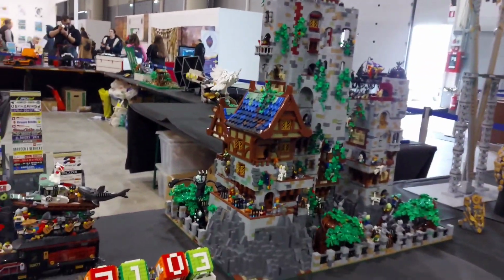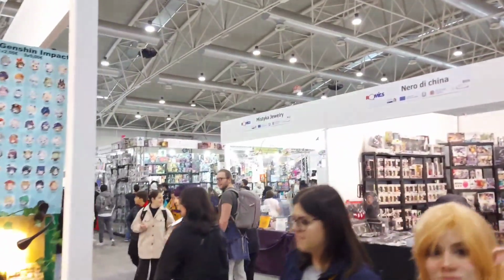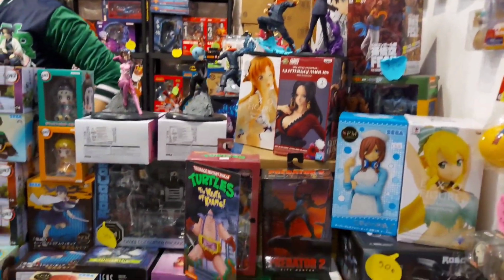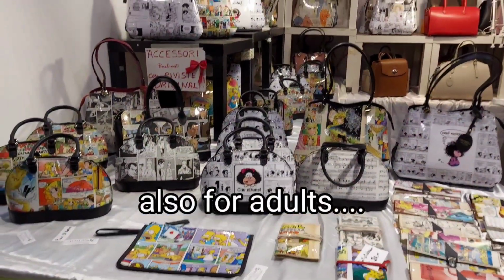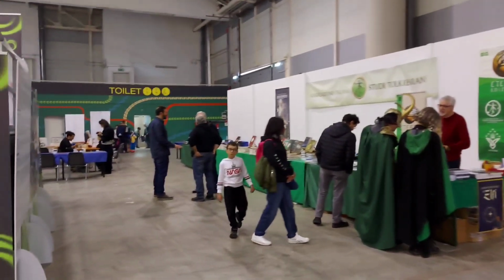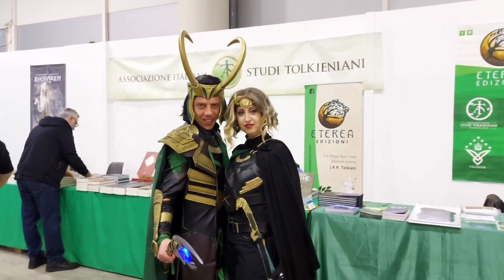In this one. While roaming around, I have seen so many people wearing costumes that reflect the cartoon characters they idolize. Nice costume.